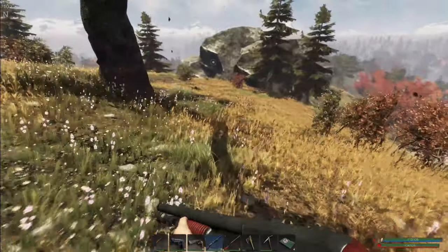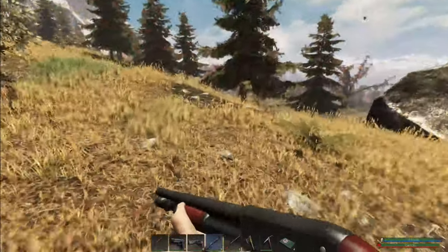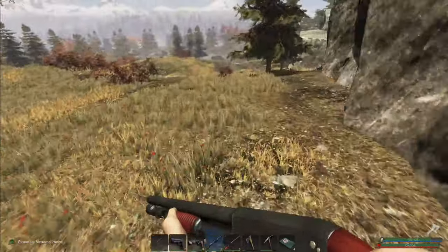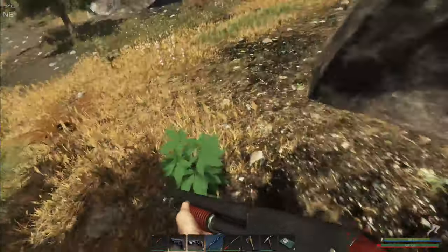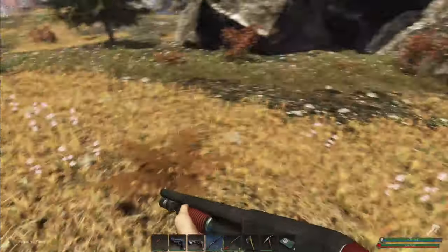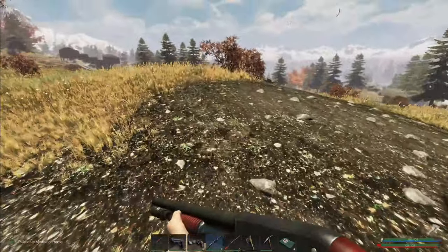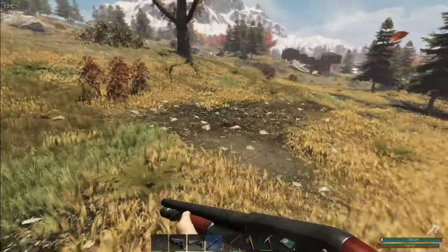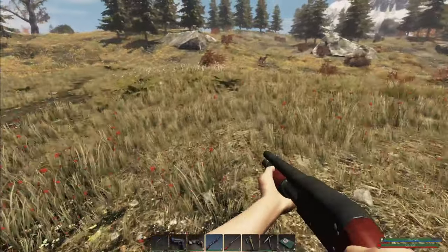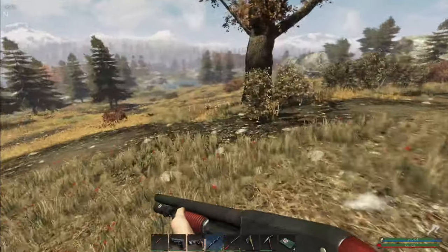I'm gonna slide down through here, check for lock crates. Down through there, down here. I'm going up over this way, though. A large area, but there's a lot of spawn points, I would imagine, right here in this location.